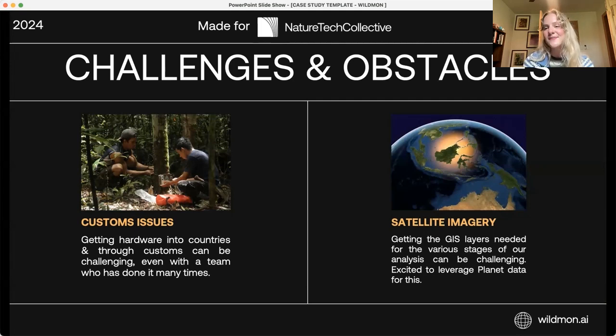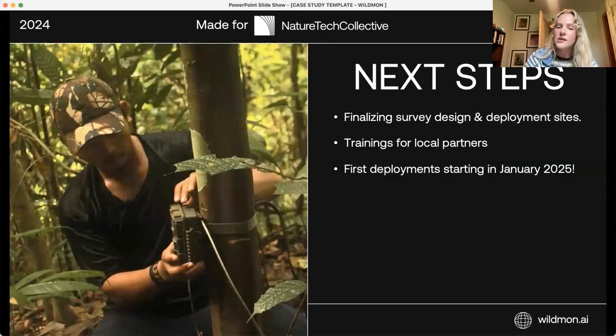Another challenge for a lot of our projects is just getting the GIS layers that are needed for doing the different analysis, for doing the survey design. We're really grateful that we are going to get to work with Planet on utilizing their imagery for this project. So that's an awesome solution for that challenge as well.